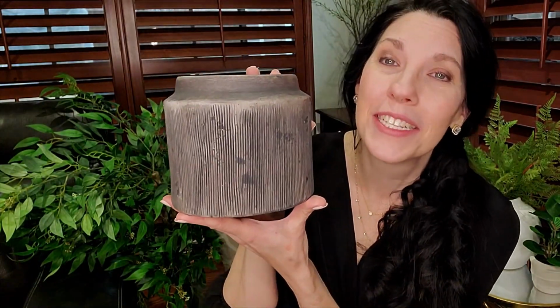It was $9.97. This is like a viral planter. And I kid you not, I drove all over, hunted all over through my Walmart Plus app to find this vase.